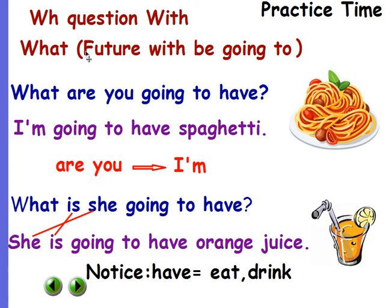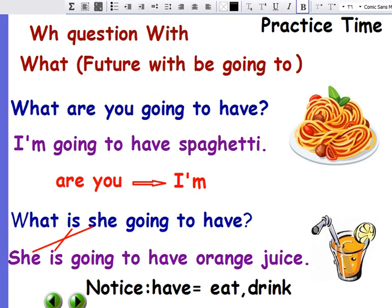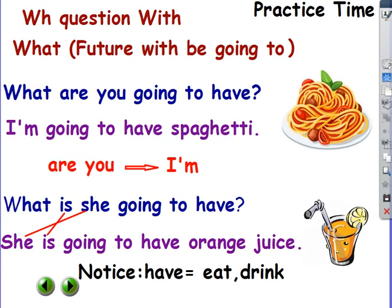And now, question number 1. What are you going to have? Here, what are you going to have? Have here means, of course, eat or drink. What are you going to have? How to answer this question? First, we must omit the question word, which is what. Then we do what are you. Of course, we all know that are you changes into I am.